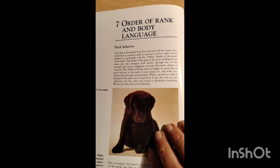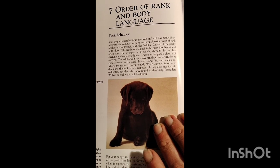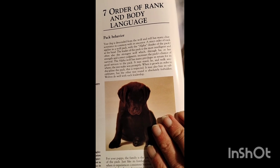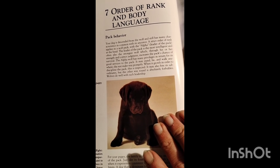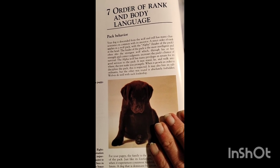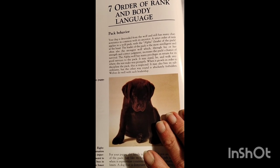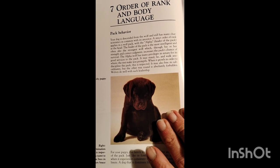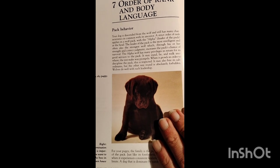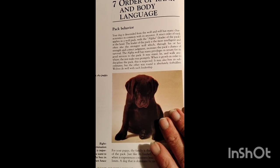Order of rank and body language. Pack behavior. Your dog is a descendant from the wolf and still has many characteristics in common with its ancestor. A strict order of rank applies in a wolf pack, with the alpha, the leader of the pack, at the head. The leader of the pack is the most intelligent and often also the strongest wolf, which, through his or her strength and correct judgment, increases the pack's chance of survival. The alpha wolf has many privileges in return for its good services to the pack.